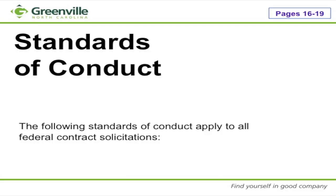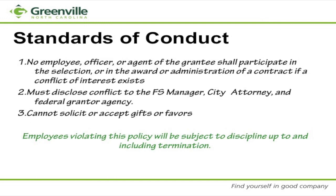Very good. I also wanted to go over briefly your standards of conduct. That is located at the end of your procurement manual on pages 16 through 19. These standards of conduct apply to all of your federal contract solicitations. And you're already familiar with this. We have a similar local and state policy. We know that no employee, officer, or agent of the grantee shall participate in the selection or in the award or administration of a contract if a conflict of interest exists. And that conflict can be either real or apparent.